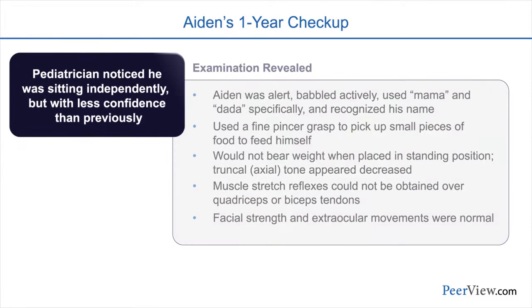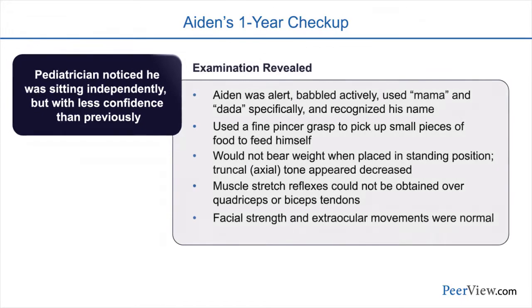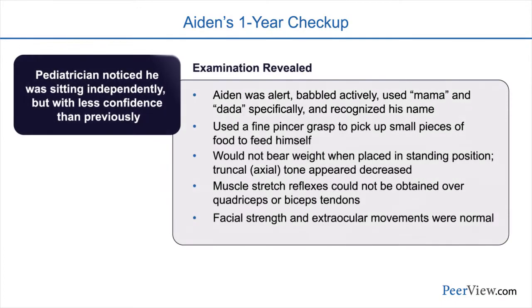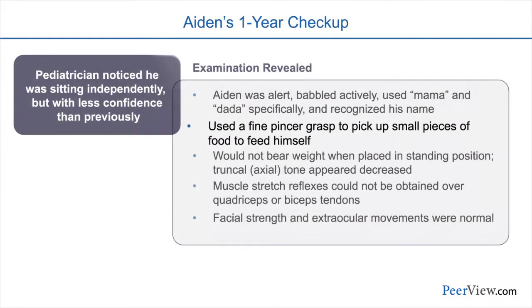Observing Aiden, the pediatrician noticed that he was sitting independently but with less confidence than had been observed on previous visits. On his examination, Aiden was alert. He babbled actively. He used mama and dada in a very specific fashion. He recognized his name. He used a fine pincer grasp to pick up small pieces of food and feed himself.